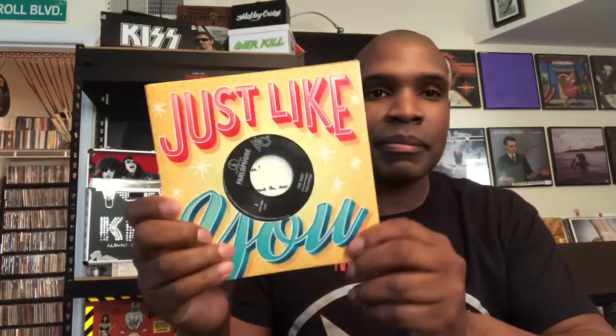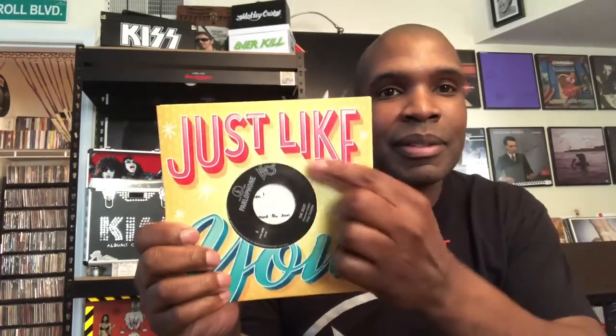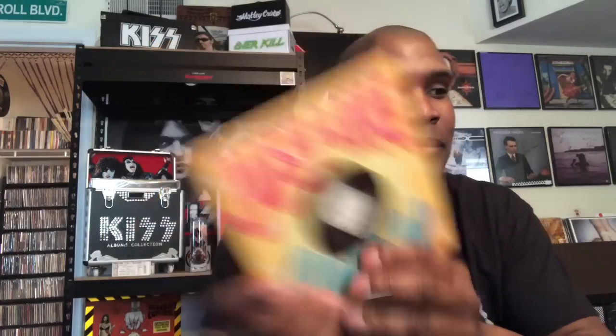And another card that she gave me as well. It says, Just Like You. And there's a 45 record in there, as you can see. And of course, the 45 record is Tina Turner's The Best. So Just Like You, The Best. I thought that was cool as well. I just want to give thanks to her for sending those very cool cards over for my birthday. So let's dive into some of the Japanese pressings here.